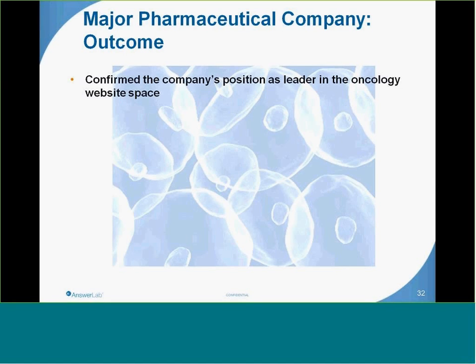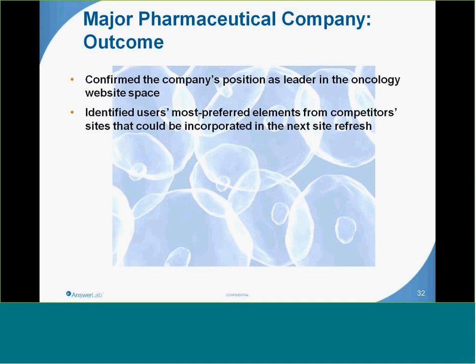So what we were also able to do was identify the most preferred elements of the competitors' websites. So what areas, what content, what functionality did users like about the competitive websites that our client could think about incorporating into their own website? So how could our client, again, stay on top of the competition?